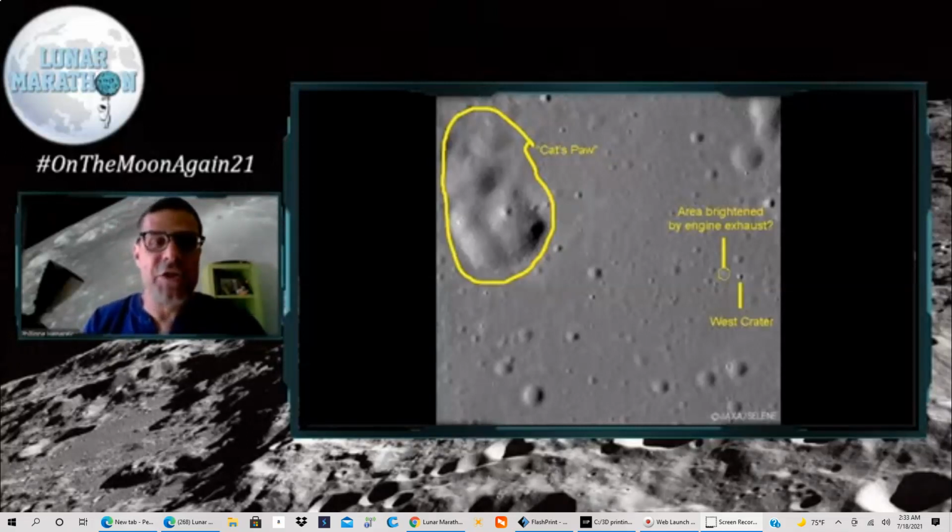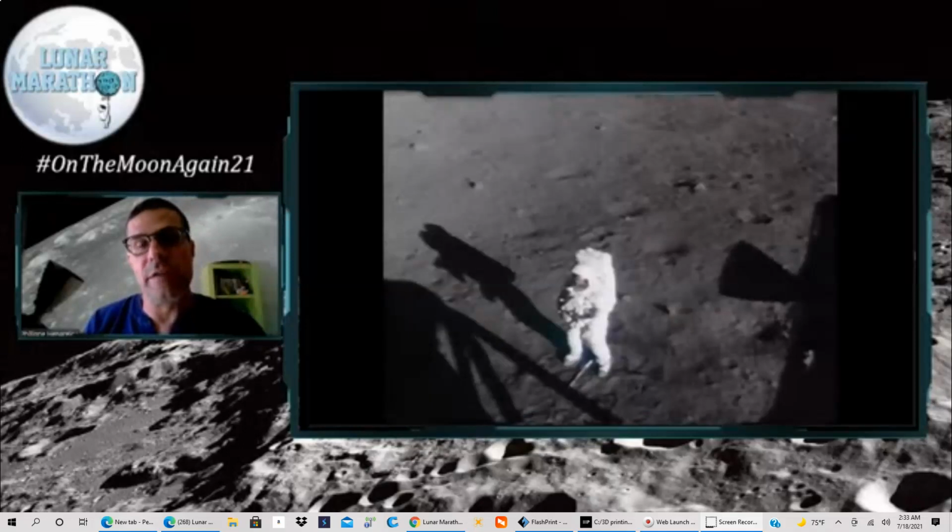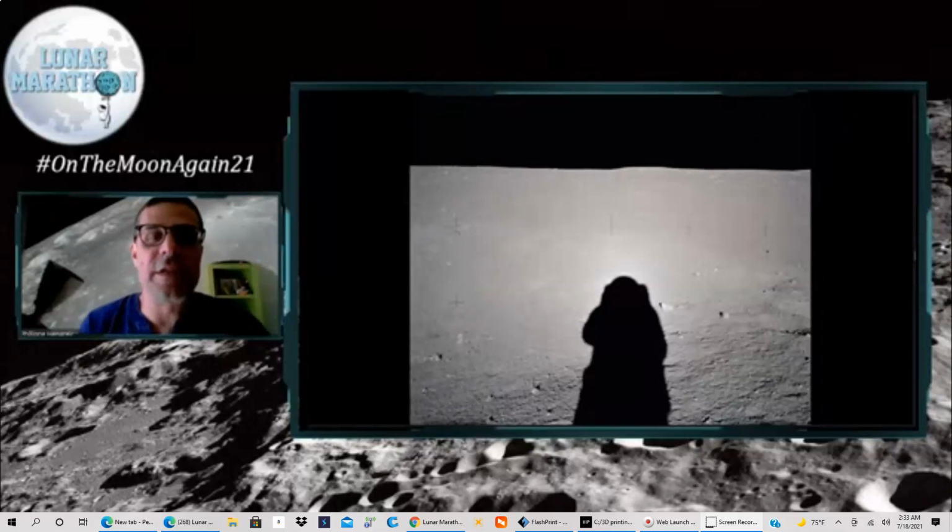And I show you that just for fun, because when Armstrong was on the moon like this, of course, he took some pictures of the landing site. And in this one, you can see the horizon line. It's not straight. You can see a small hill on the horizon.